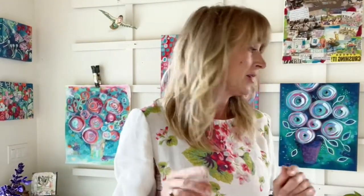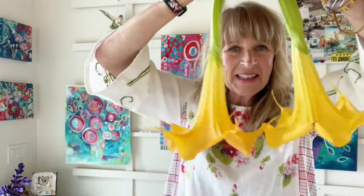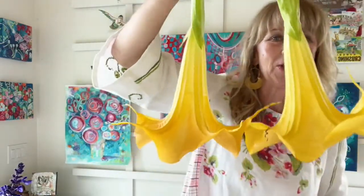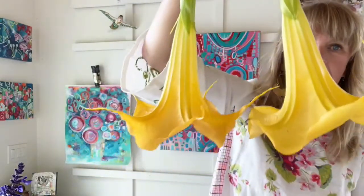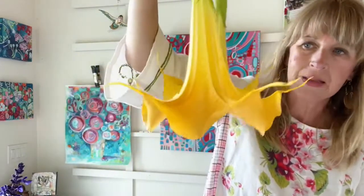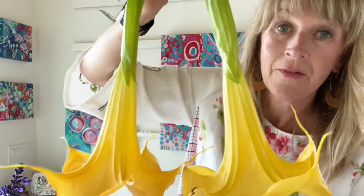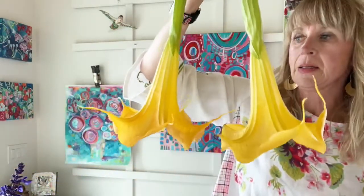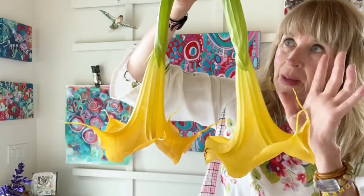Okay, so the other thing that I cut for you guys, you think that's big? Ready? Is this amazing? All right, so this is a fun story. I just picked it. So these are trumpet plants, angel trumpet plants. And the fancy name is Datura. And these are poisonous. So if you have little kids, just be careful.